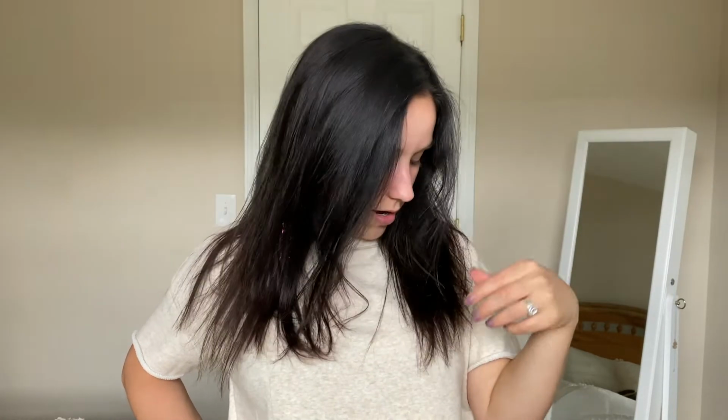I know it looks a little crazy because my roots are really dry and then my hair kind of looks oily like my ends do, but the oil's gonna dry up, so it's fine.